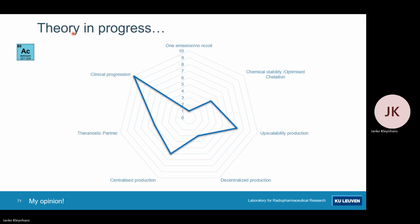So with actinium, of course, the recoil is quite problematic in a sense, but it's also not the only radionuclide that has recoil issues. I recently realized that this is an aspect that I still have to read up on, because what recoil contributes to the clinical scene is still, for me, unclear. But what I can say is that the stability of actinium-225 radiopharmaceuticals really needs a lot of optimization.